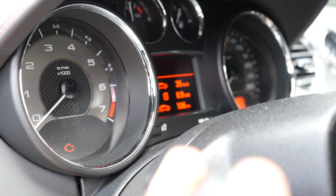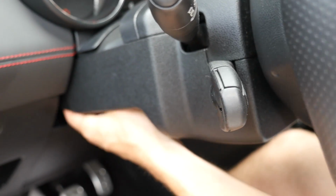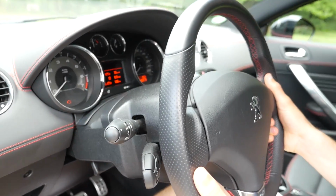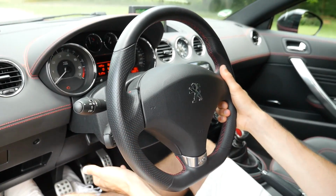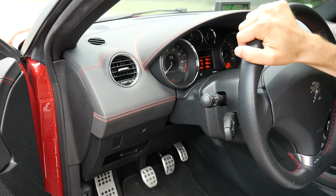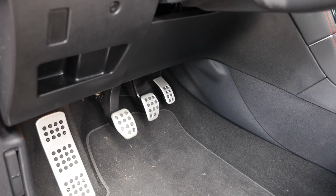And then the columns here also look quite basic. This is here the control for the cruise control, and you can also adjust the steering wheel up and down, and also out and further, and so everyone can find a special position. And now I remove my feet so we can check out the lower part. It's also special for the R version. You got these aluminum pedals, and we do expect that from a sporty car.